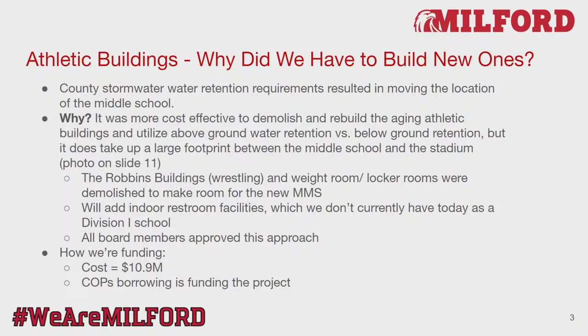And so we had to shift the footprint of the middle school to the east, which did overtake the Robbins building, which is our wrestling room, weight room, locker rooms. But most importantly, what we did gain is indoor restroom facilities. I believe we're the only Clermont County stadium that does not have restrooms, and we use portalettes currently. So that's a great addition for us.